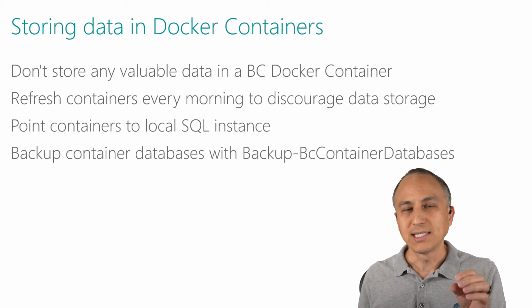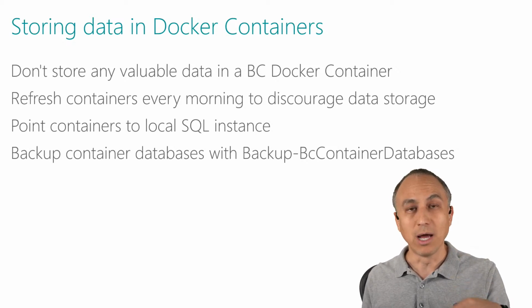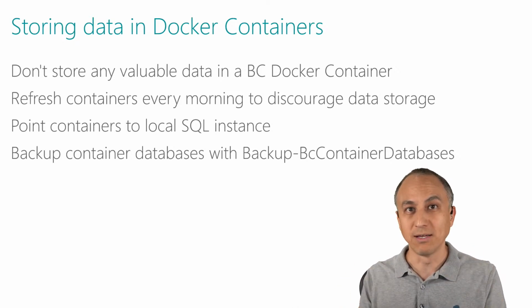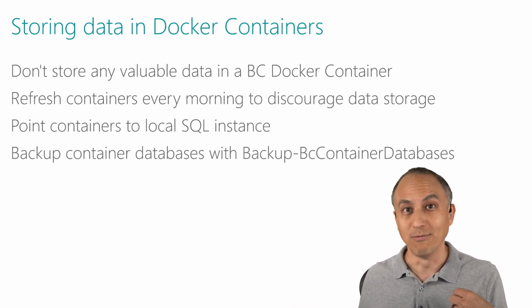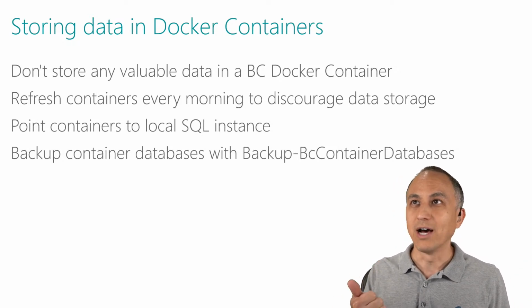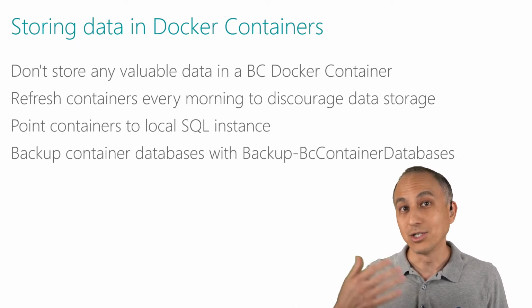And I set that up for myself using scripts. Every morning I have a PowerShell script that runs. It wipes out my containers and rebuilds them fresh with the latest version. That's how I force myself from putting anything in my container that I want. So the recommendation is don't store any valuable data in your BC Docker container. And that extends to configuration.